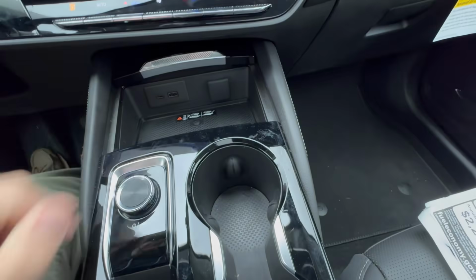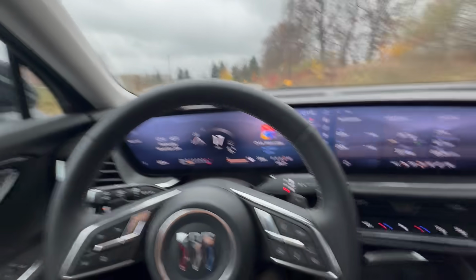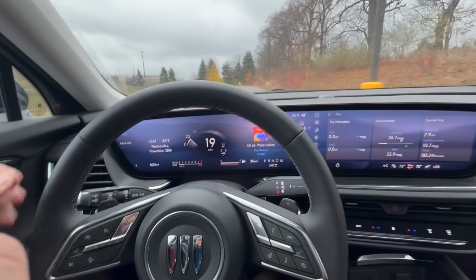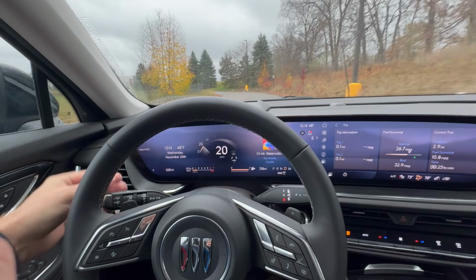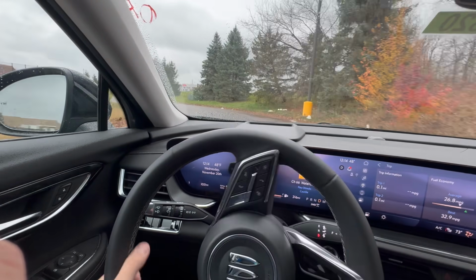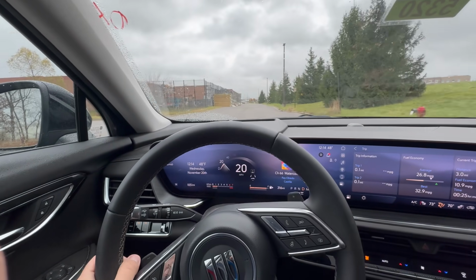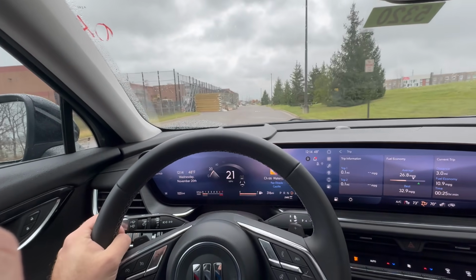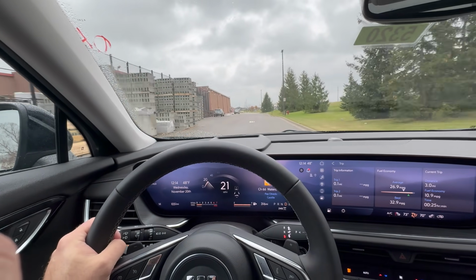And it does have wireless charging, USB AC, and a 12 volt. Very nice. Transmission, as I mentioned, is extremely smooth. I'm very impressed with this. I feel like these car manufacturers have done a really great job on making these small 4-cylinders really smooth. I remember back in the day, 20 plus years ago, the only decent 4-cylinder engine option out there was something made by Toyota or Honda.